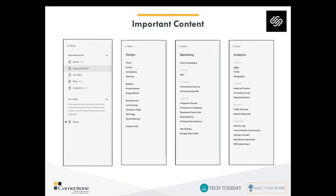And lastly, we have the analytics section. This is distinct from the marketing section because the analytics shows specifically your site traffic, the number of sales coming through your website, the geography of where people are accessing your site from, which is kind of how you could see if locals are more looking at your business, or if maybe you have more of a national presence. It also has more in-depth functionality with e-commerce as well.